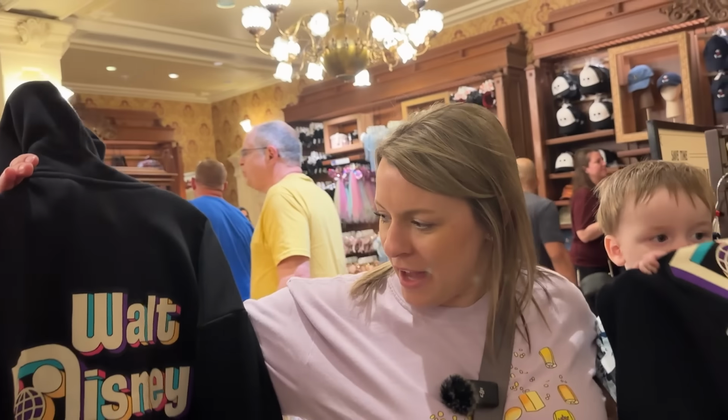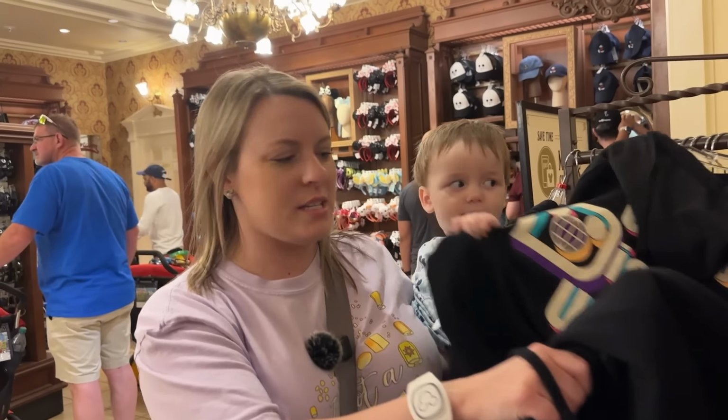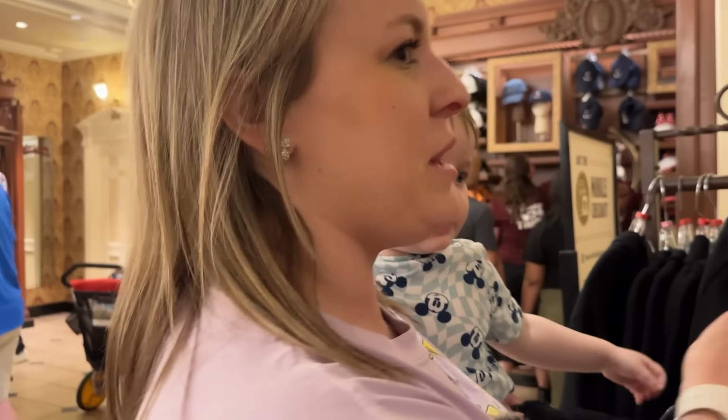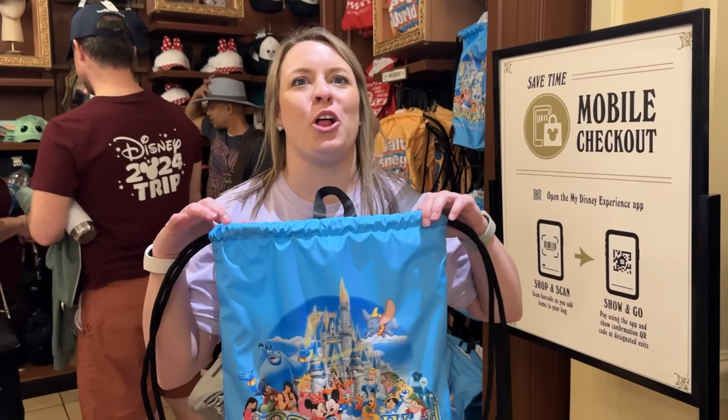The zip up. Yeah. It says Walt Disney World on the back. That's kind of cool. I feel like most of their zip ups are dated for some reason. I don't know. I don't love that it's black. I wish it was like gray, yeah. But it's cute. This is like pure nostalgia.